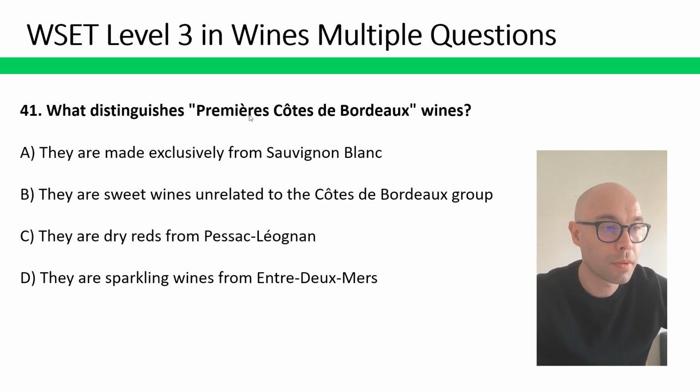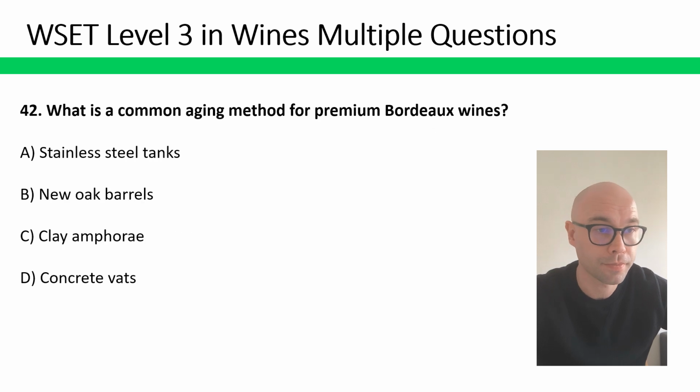What distinguishes Premier Côtes de Bordeaux wines? They are made exclusively from Sauvignon Blanc. They are sweet wines unrelated to Côtes de Bordeaux group. They are dry red wines from Pessac-Léognan. They are sparkling wines from the Entre-Deux-Mers. The correct answer is B. They are sweet wines unrelated to Côtes de Bordeaux appellation. So Côtes de Bordeaux is for red wine production. Premier Côtes de Bordeaux is for sweet wine production.